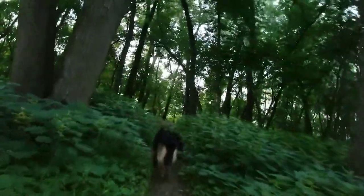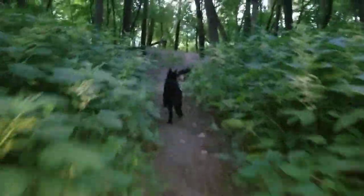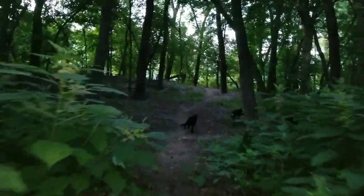As you can see, there's Ulu eating some stinging nettle leaves. The dogs are constantly snacking on the stuff while they're down here. Again, you'll see people pick the leaves and prepare them and make salads out of them.